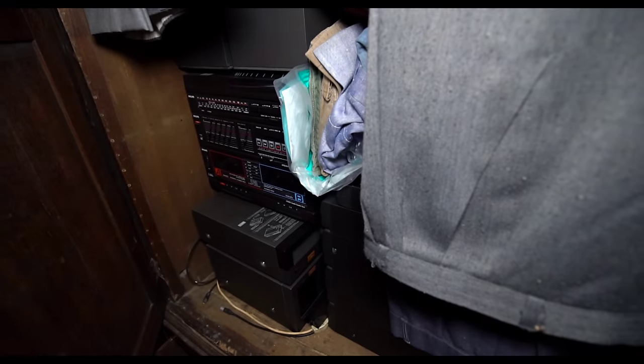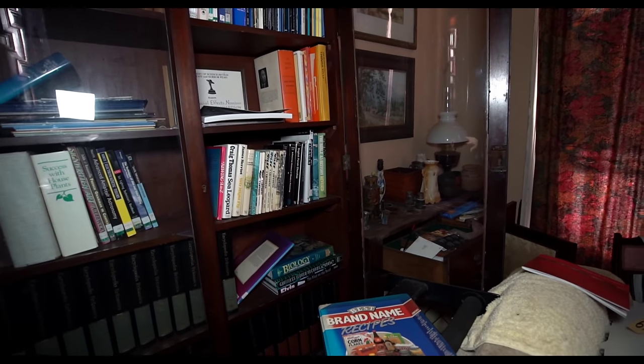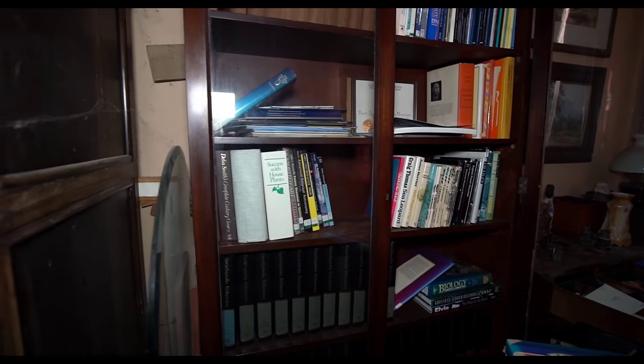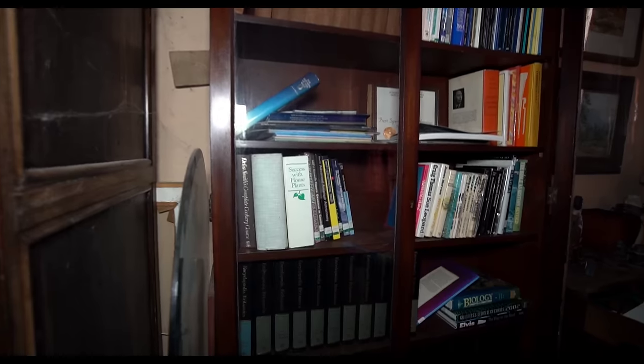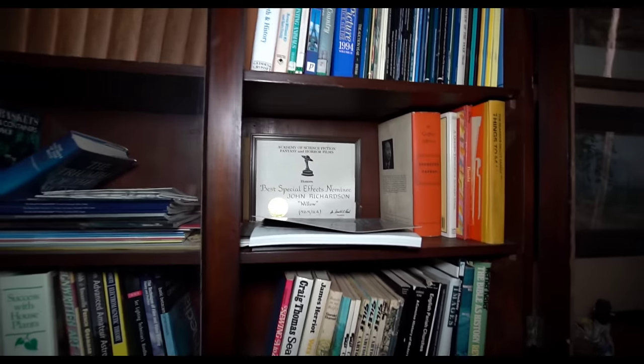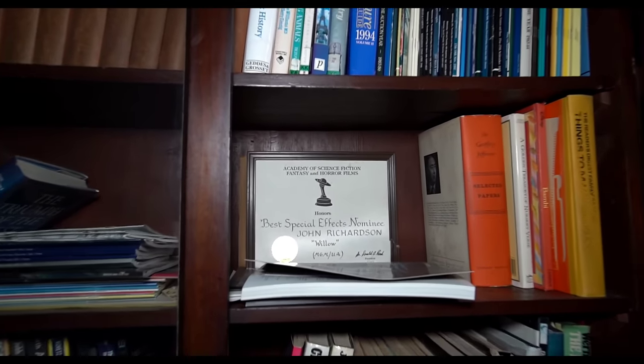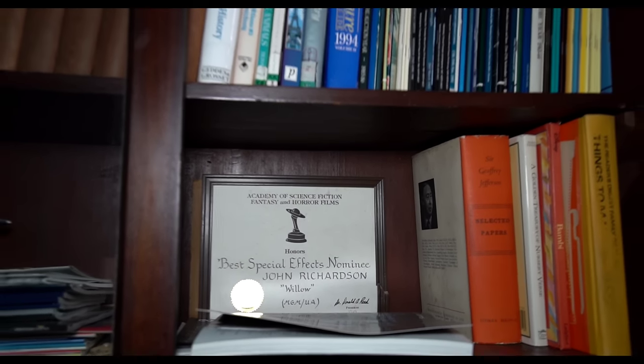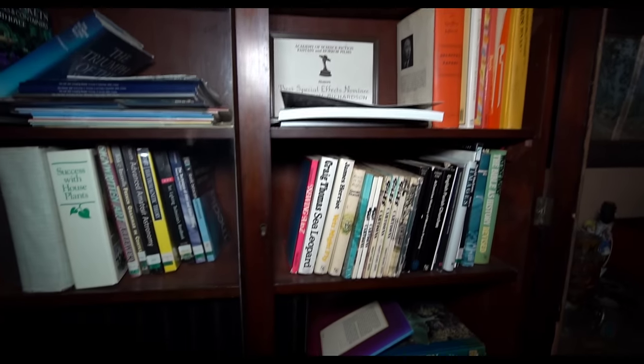2005. Yeah. Look, it's got all those like trousers and stuff. Oh, like a sound system. Oh yeah. Look, Academy of Science Fiction, Fantasy and Horror Films. Oh, where? That award. Best special effects. I'll have to blur the name maybe. So he's a movie creator. Special effects for movies, that's mad.